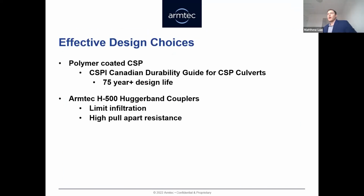Some other effective design choices were taken into account here. They used polymer coated CSP. So using the CSPI Canadian Durability Guideline for CSP culverts, it was determined that polymer coated CSP would provide a service life in excess of 75 years, which was their mandate. The team also chose to use H500 hugger band couplers because of their ability to limit infiltration, as well as their high pull apart resistance. So that was also taken into account when designing for that 75-year service life mandate.